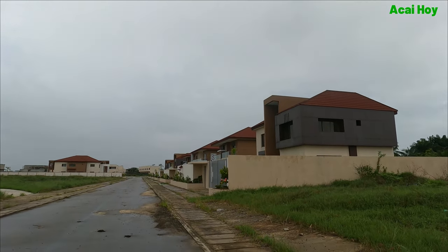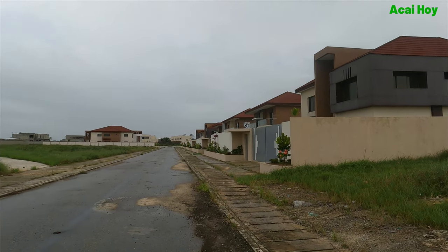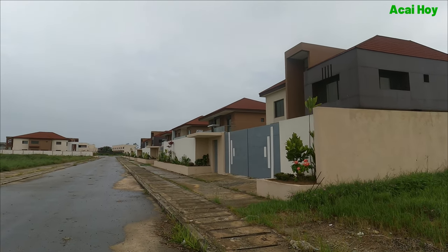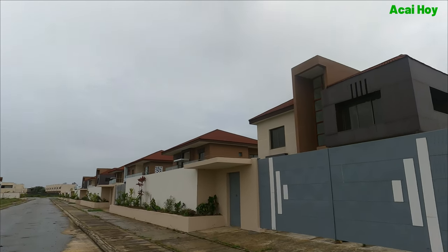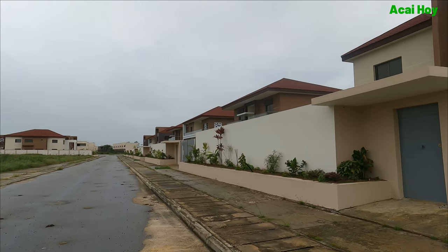I want to show you guys where the rich hide in Gabon. Okay, actually this is the place where the rich hide in Gabon. So it is an estate. Actually it is still an estate, it's being constructed. So like these ones are already finished.